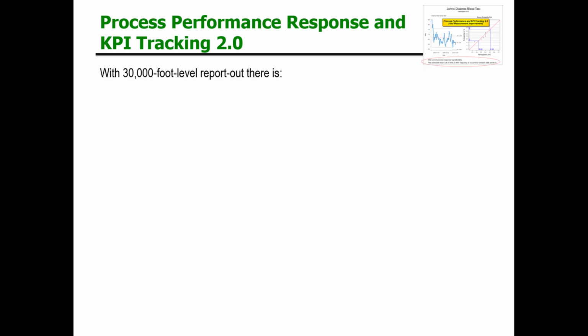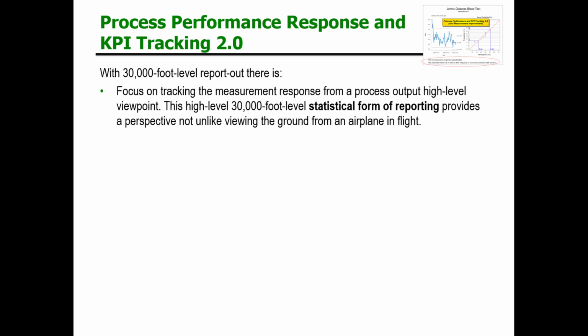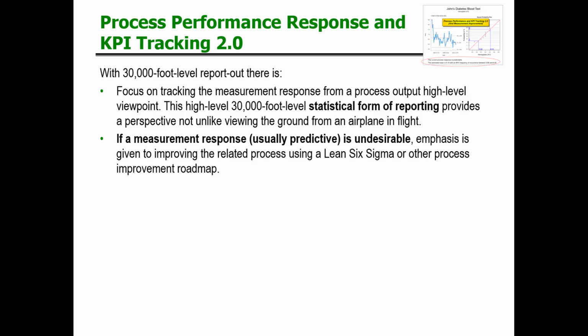With 30,000-foot-level reporting, there is focus on tracking the measurement response from a process output high-level viewpoint. This high-level 30,000-foot-level statistical form of reporting provides a perspective not unlike viewing the ground from an airplane in flight. If a measurement response, and it's usually predictive, is undesirable, emphasis is given to improving the related process using a Lean Six Sigma or other process improvement roadmap.